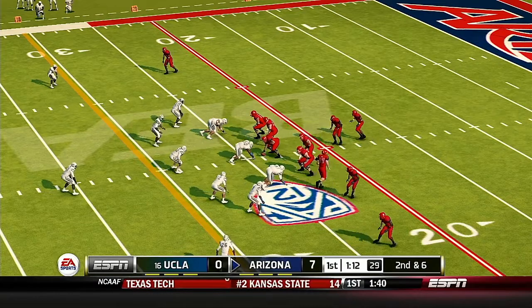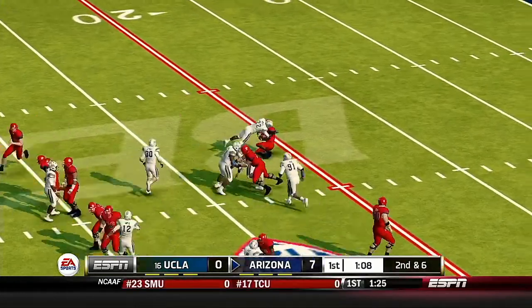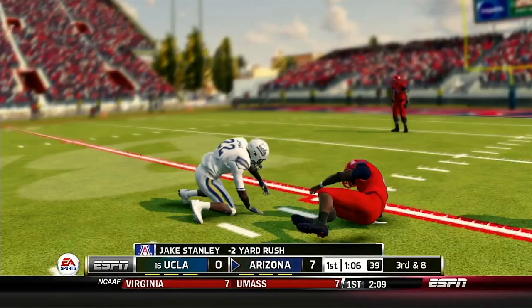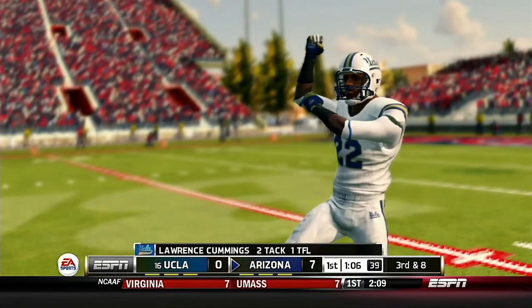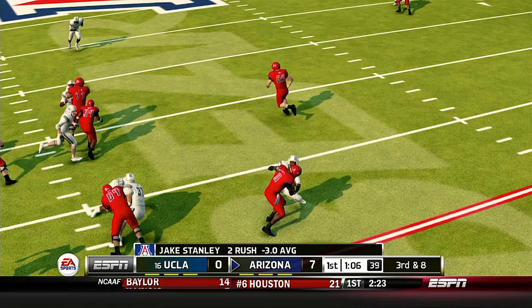Arizona up 7 points. Down at the 22. These guys have the capability to gain solid, consistent yardage. They have to regroup, come out a bit more motivated next time.